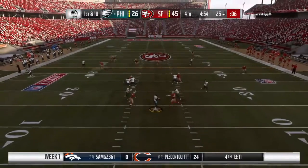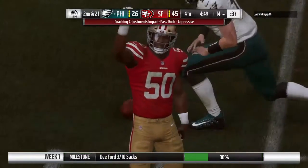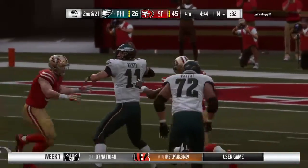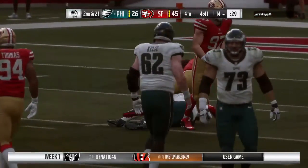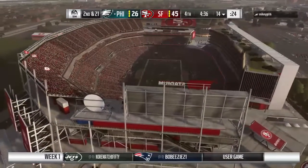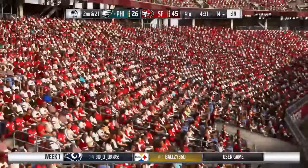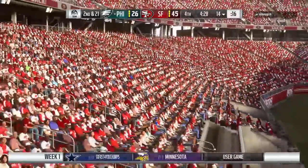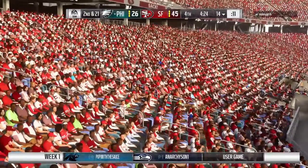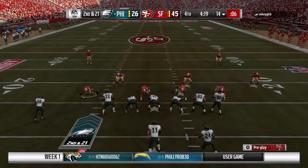Trying to shake off the interception. He'll look to throw. And the Niners get there and bring him down. D. Ford able to disrupt yet another pass play. His 3rd sack of the afternoon. Well, they're in some hot water now. After that sack, it's 2nd and 21.